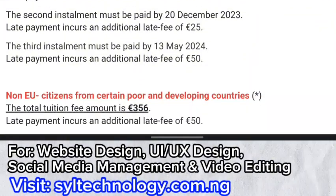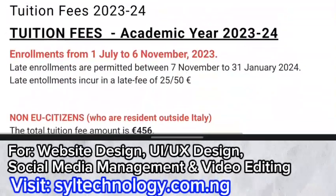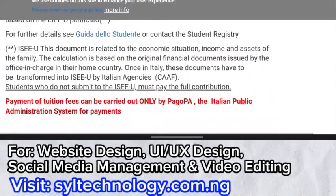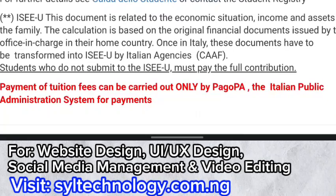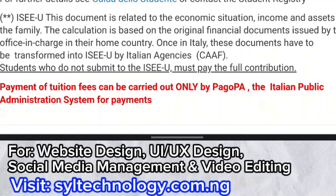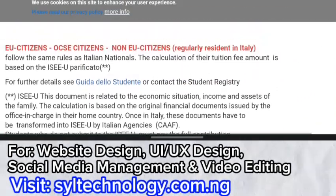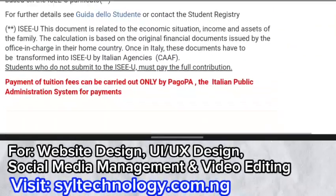Before we look at the section where it says you are qualified for scholarship, there's a section where it says the deadline for admission will be 15th of March. Before we end this video, I will show you that payment of tuition fee can only be carried out through Pago PA. I've helped some people apply to different schools in Italy, and when paying the application fee, I made use of Pago PA. But this school is not requesting any application fee, so you do not need to bother about paying any admission application fee at this particular school.